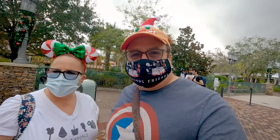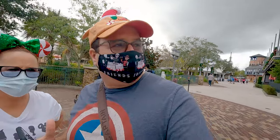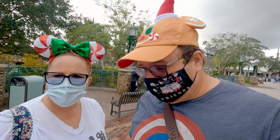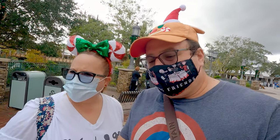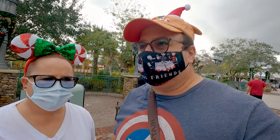So for this, you actually have to go into a virtual queue, which we did, and there's a table right here at the end of what, I guess, is the entrance over here. So there's a table right behind us, which is where you do your virtual queue, and you get a text message, which we already did. It is 11:42, and our estimated wait time says it's 75 minutes.